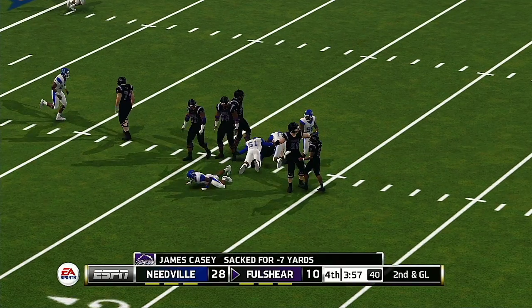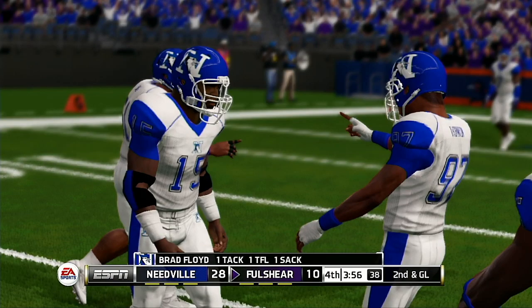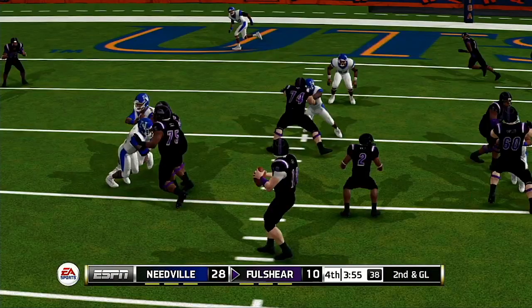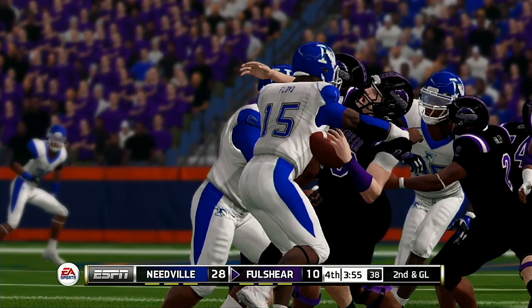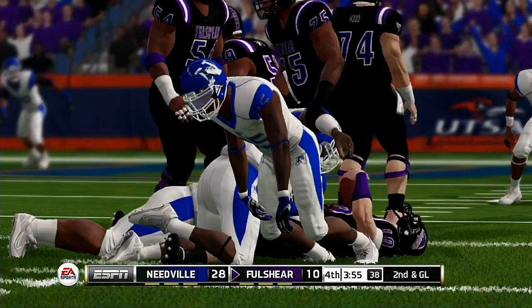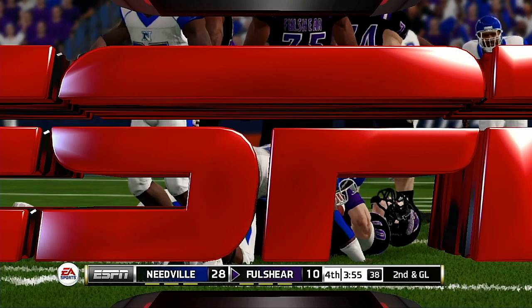And he's leveled at the 17-yard line. Man, these guys can be aggressive. When you stand back there and take hits like that, you're definitely going to feel it the next day. Tenth play of the drive.